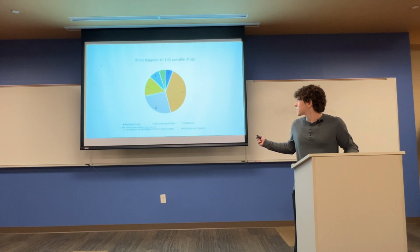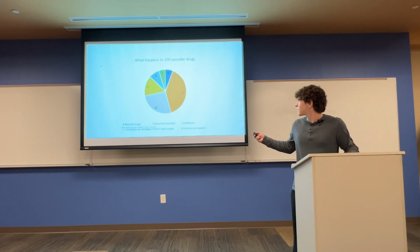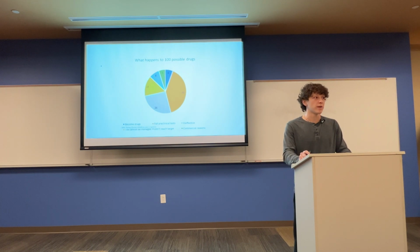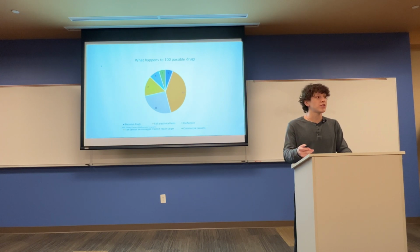As we stated previously, the majority of clinical trials actually fail. As you can see in this graph, only 6 out of 100 possible drugs actually became drugs for the public. The rest of them failed due to either being ineffective, not reaching the target, having toxicity levels that couldn't be managed, or failing preclinical tests.